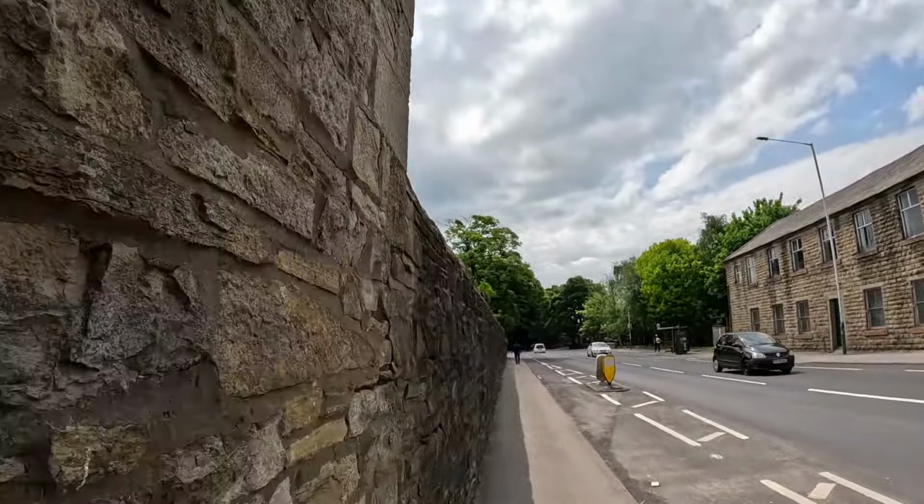But this is the wonderful Haslingden, for those who don't know this area. And like I said, we're doing a bit of a walkthrough.